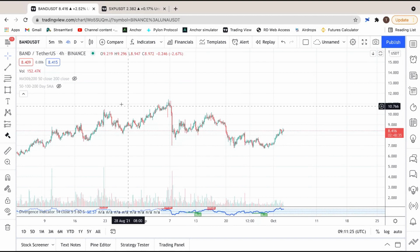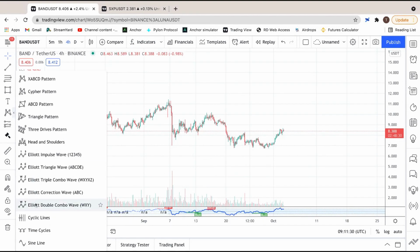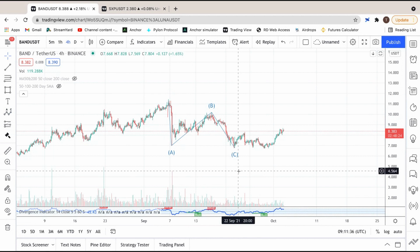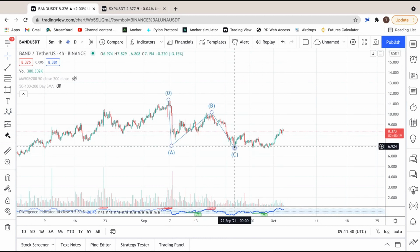So looking at BAND, all we've got right here is a very clear ABC structure, as we have seen in so many other coins at the moment. All over the market right now, we have an ABC structure happening right there. And we can see that hopefully we have found the bottom in our C structure according to the total altcoin market cap. Hopefully that is our bottom.